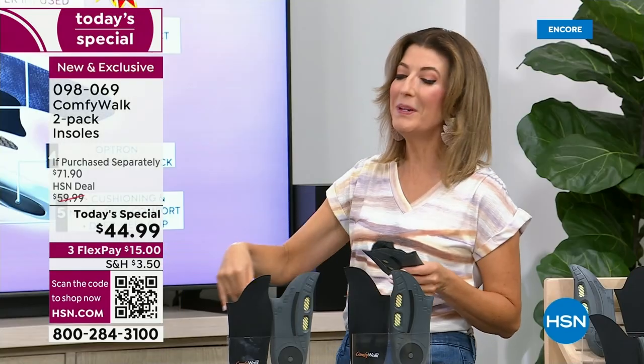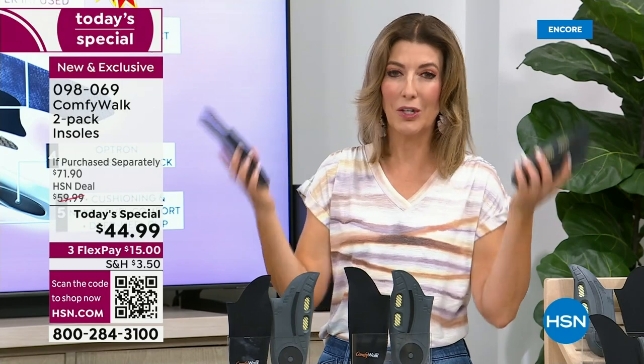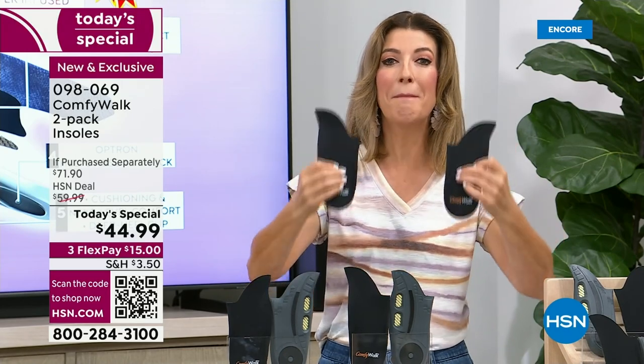That's why I was hoping to get you on What a Girl Wants, George, because I was thinking this is exactly what a girl wants. We want to feel comfortable. We want to feel supported. We want something that's impact reducing.